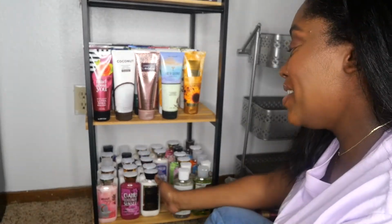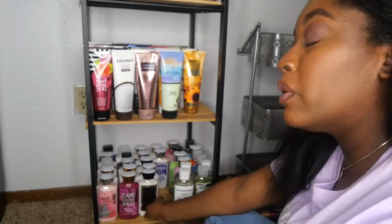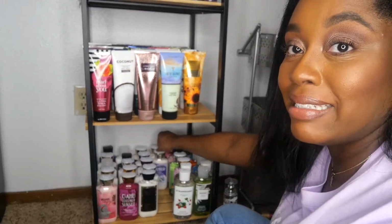Okay, so maybe I have more shower gels than I thought. I don't know what I'm gonna do with this little gap here. I'm gonna see if maybe I can move some of them around a little bit and try to close in this gap, because right here is where my lotions end.